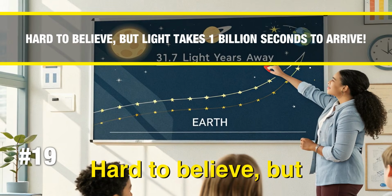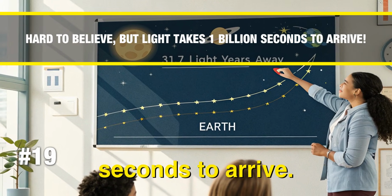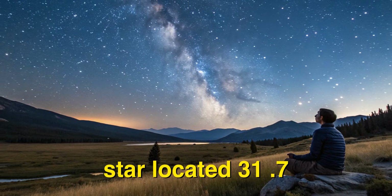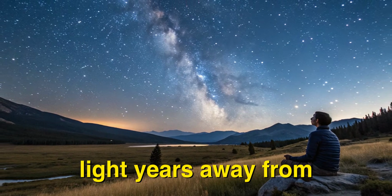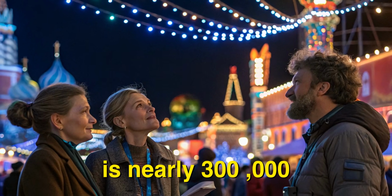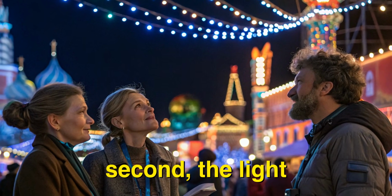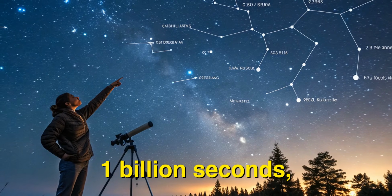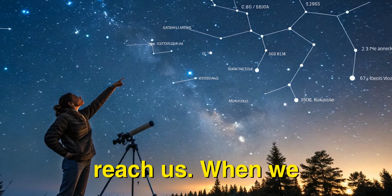Hard to believe, but light takes 1 billion seconds to arrive. This mind-boggling journey begins with a star located 31.7 light-years away from Earth. Imagine that, traveling at the speed of light, which is nearly 300,000 kilometers per second. The light from this far-off star takes a whopping 1 billion seconds, almost 31 years, to reach us.